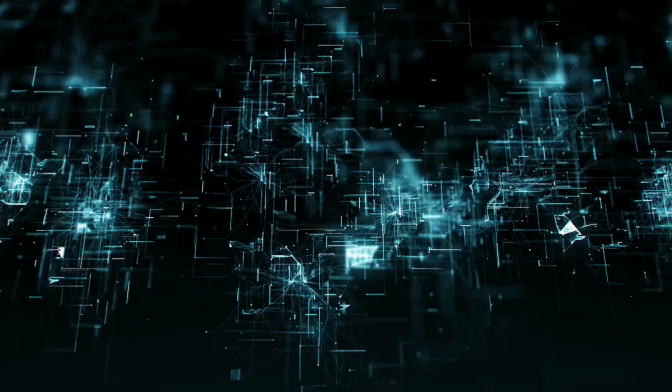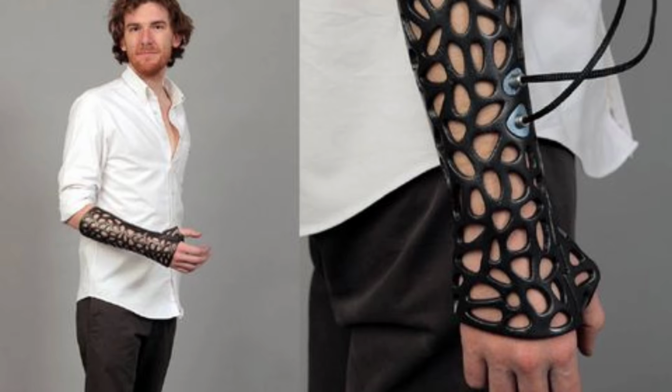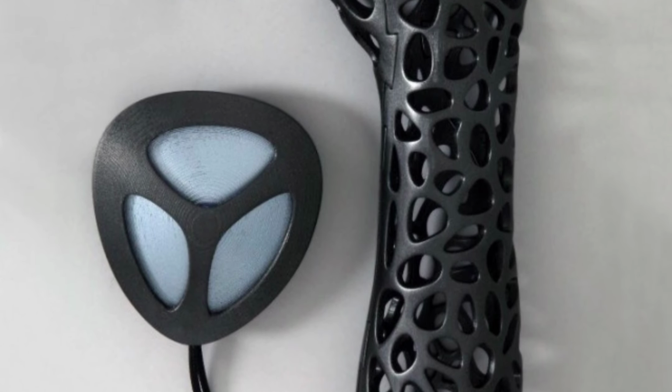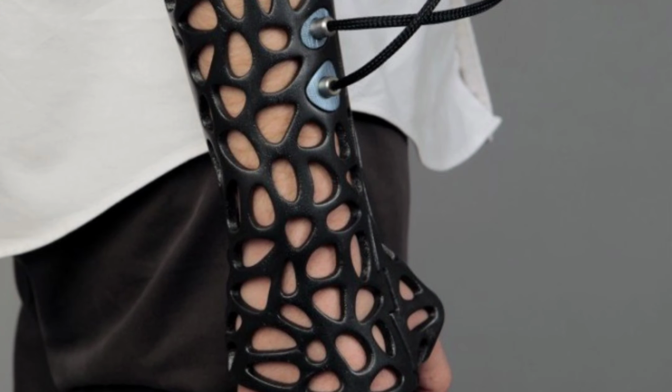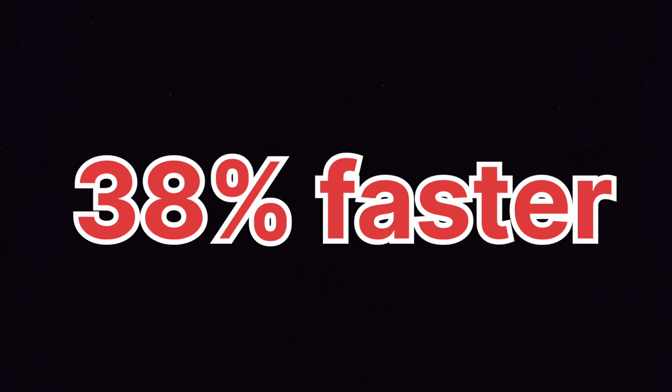In the year 2014, the designer Denis Karazin came up with this brilliant concept of a new cast for broken limbs, which not only looks awesome but also helps in the healing process. I mean, just look at it. Initially, I thought this was some kind of fashion element designed by some fashion designer, but no, there is more to it. The 3D printed cast consists of a low intensity pulse ultrasound system. This ultrasound system helps to heal the damaged bones faster, as much as 38% compared to the previous methods.